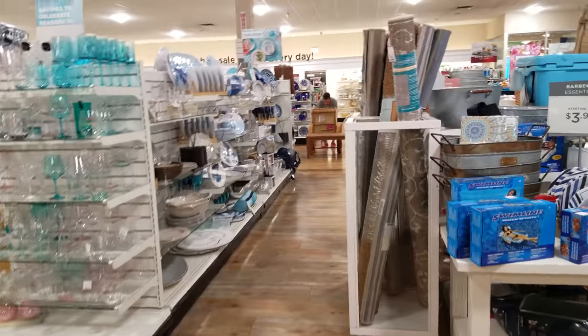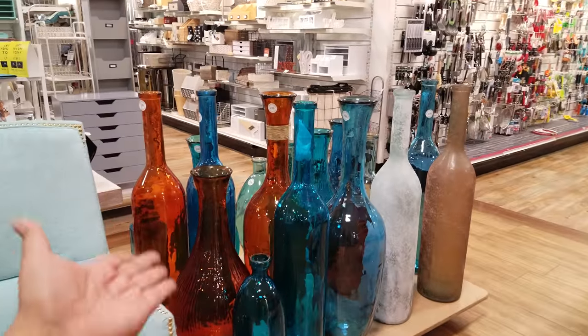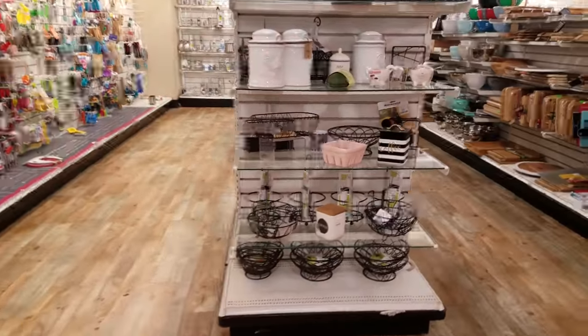$50. Anything new in the kitchen? The kitchenware is my favorite. Actually, I don't see anything new there. We've seen those before. I do love stuff like this here. And some of this stuff is like between $25 to $30. Those are cool. Not bad price at all. You know, I think they're cool looking. Oh, that chair is still here. I feel like if we got one, we'd be throwing change in it.